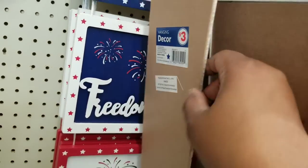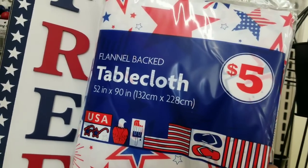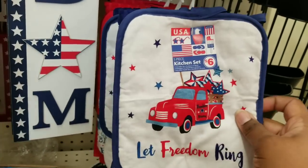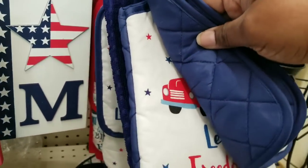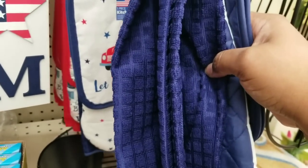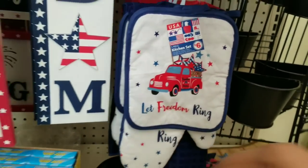So I think Family Dollar is really stepping up their game in their variety of all of their decor for the seasons. Now, if you're looking for a flannel backed tablecloth, you can get this large one for only $5. And for kitchen sets such as pot holders, oven mitts, and you get 2 dish towels with this, oh my goodness, you get this whole set all together in blue or in red. You could definitely check whichever one you want. These sets are always a deal because they are bundled together.